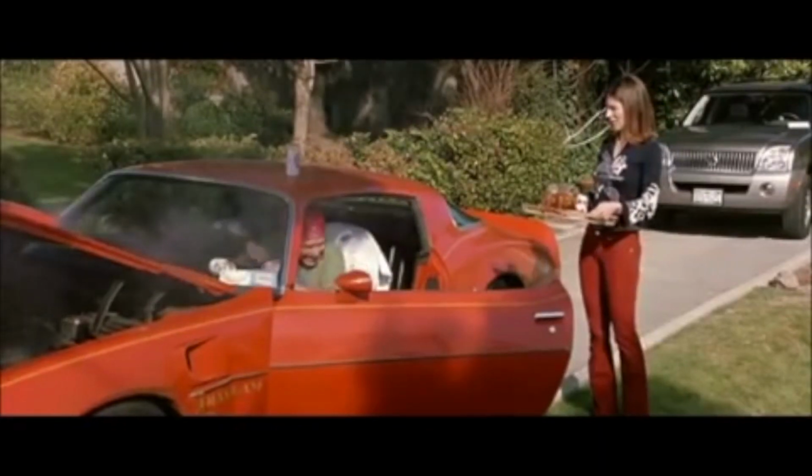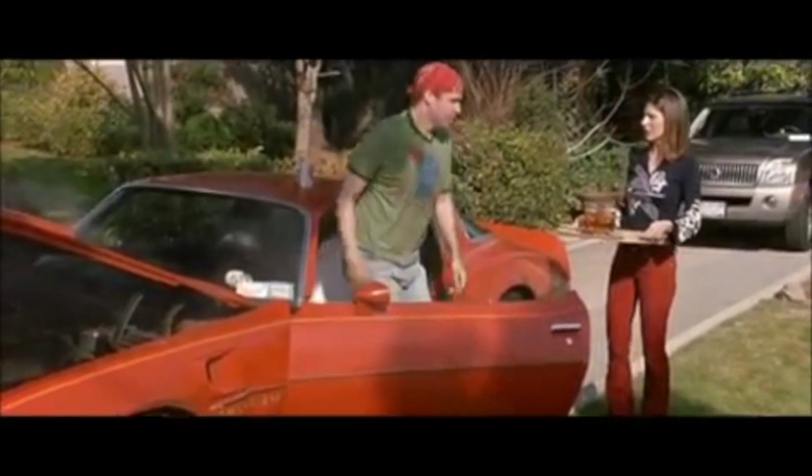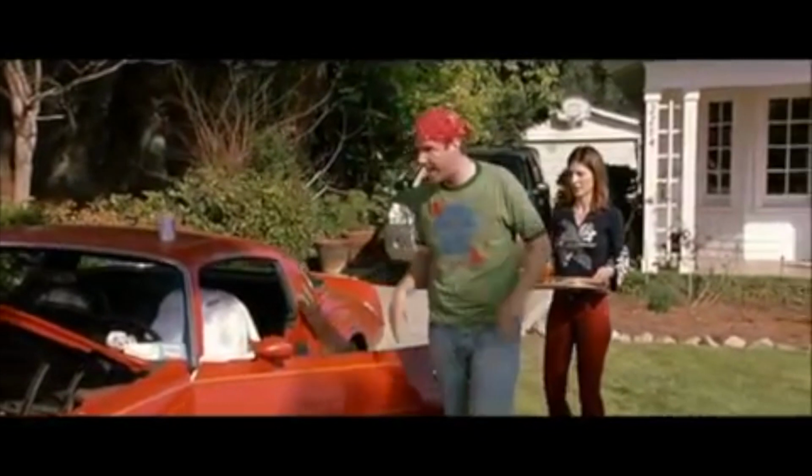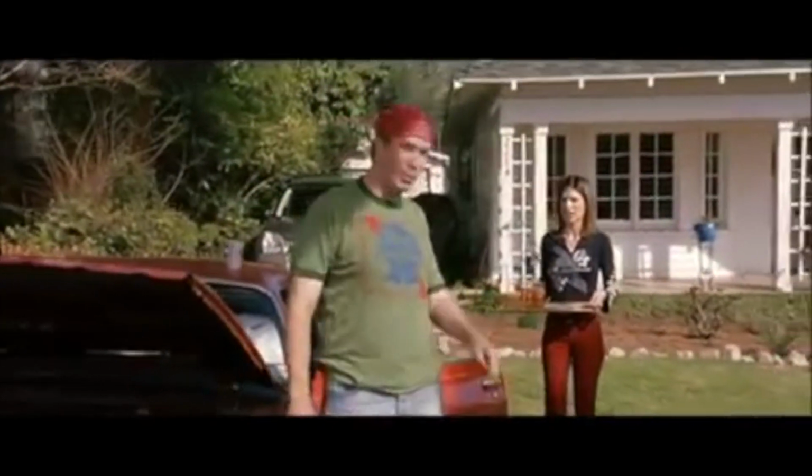That's really loud. Yeah, thanks. Took the restrictor plate off, give the Red Dragon a little more juice. But let's keep that on the down low. It's not exactly street legal.